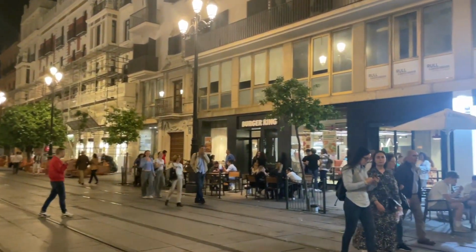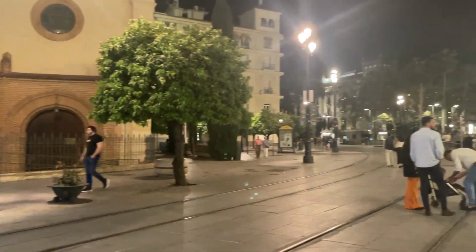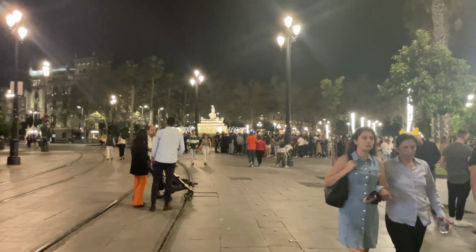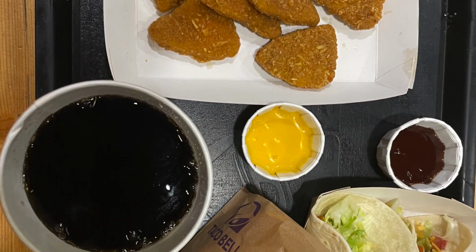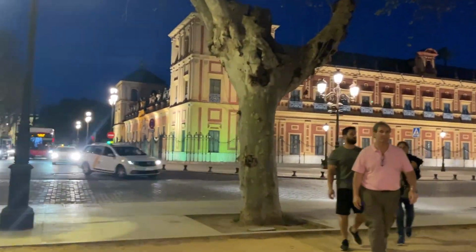As the day came to an end, we couldn't help but feel exhilarated but exhausted. Seville had given us an adventure for the books, and so we wrapped up our day with a quick dinner before rushing back to the station to catch a night bus to Lisbon.